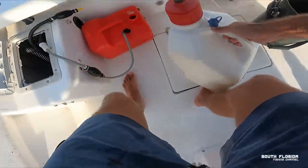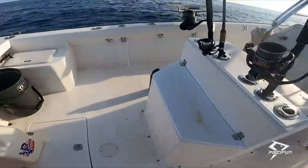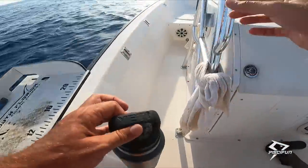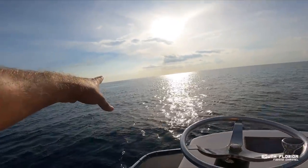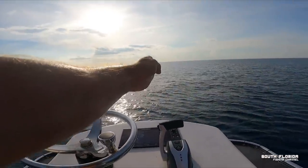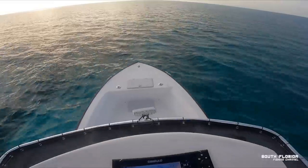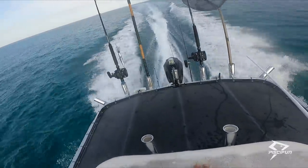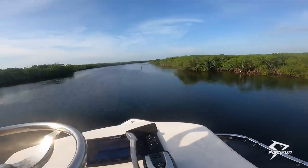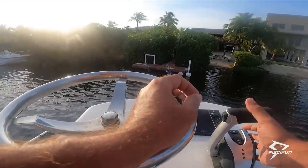And no surprise, our gas tank is empty again. So we'll fill her on up. And just like that, we got a full fuel tank. Boat's kind of cleaned up. Looking all right. Time to get in the tower. Let's see. Molasses Reef Tower is right over there. So home is right there. Full speed. We got a little extra wind today.